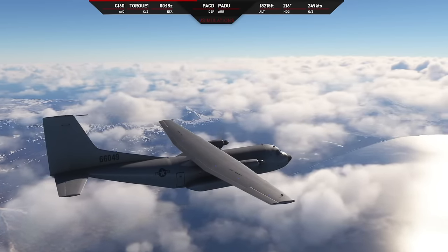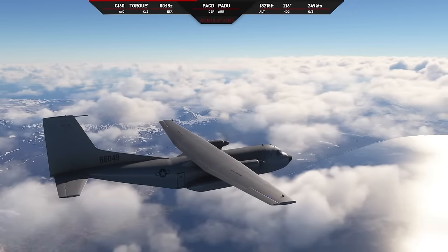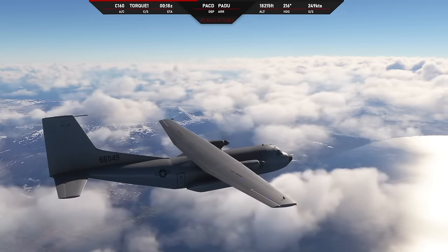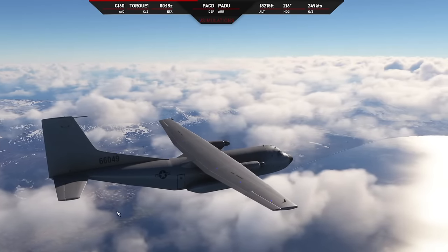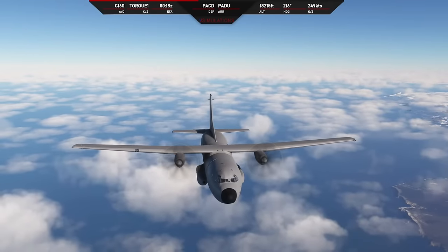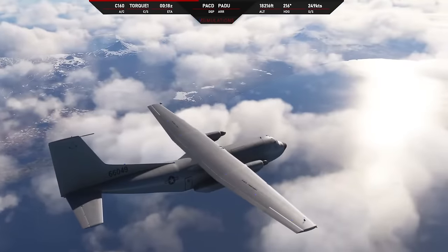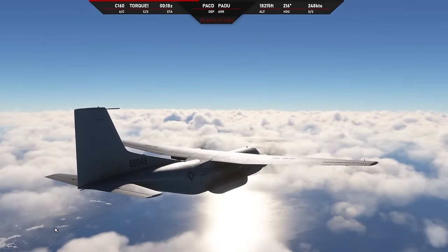ADF is, folks get pretty nervous about it, but it's actually very simple. It's such an inaccurate tool. Well, not inaccurate, it's just not a precision instrument, so it gives you a lot of leeway in how you navigate with it.